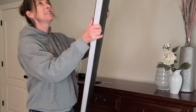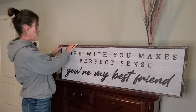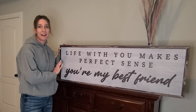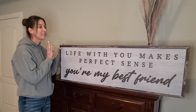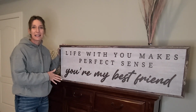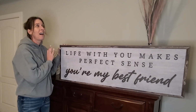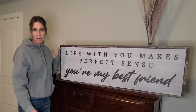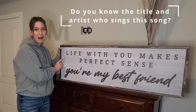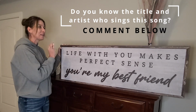Now let's flip it around and see what's on this beautiful canvas. Oh my gosh, I love it. So this one I did not do any extra personalization to, but this is a line from my husband's and my wedding song. And when I saw this on their website, I was like, oh my gosh, that's perfect for our bedroom since it was from our wedding. So who knows what song this is from? Put it in the comments below if you know the song and the artist who sings it, one of my favorite songs ever. But this was our wedding song.